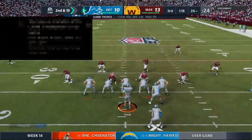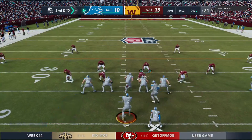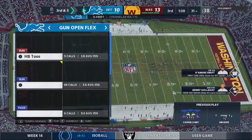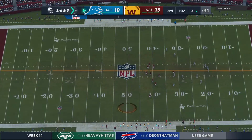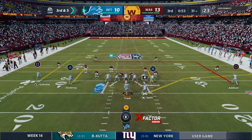A good action to this point in the third quarter. Just a 3-point game. 2nd and 10. They'll stay on the ground with Swift, and he powers his way up past the 30. 5 yards. Now it's 3rd and 5. And there's a run to be happy with. Good, solid yardage. He'll take that anytime you hand the ball to a back.